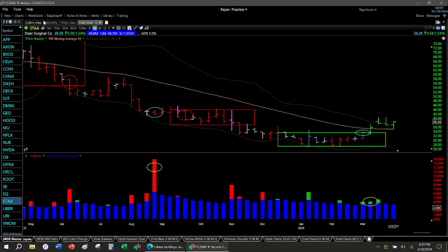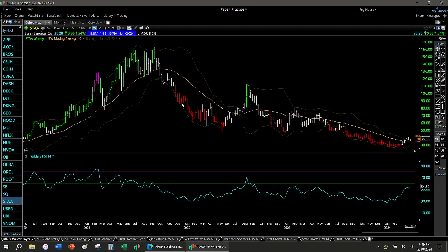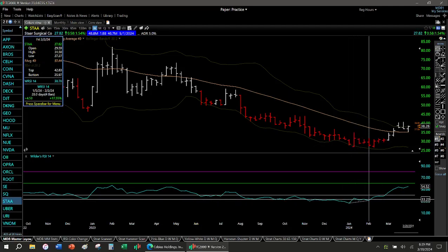One screen which I use, which I don't really talk about because it's a secondary screen, is this colors view. So this uses Wilder's RSI, and I've colored the bars here with this exact same parameter, and I gave it colors. Purple's the strongest, green's the next strongest, then white, and then red is the weakest. And you can see here, just by color, where did things start to change? Well, guess where I was buying? You can see it went from being super weak, and down here you can see super weak.